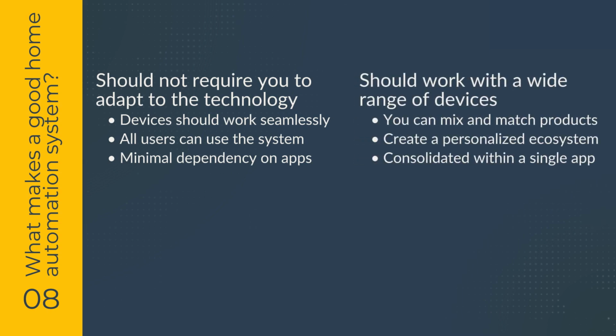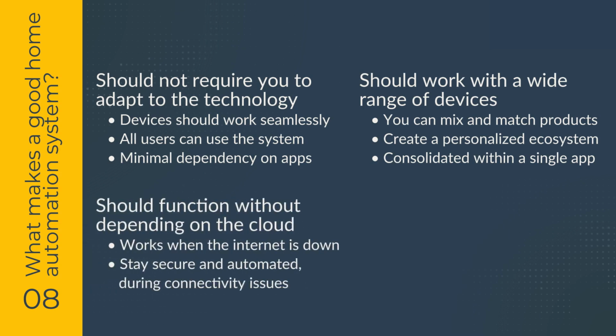Second, the system should be able to work with a wide range of third-party devices and manufacturers. This means you can mix and match products from different brands to create a personalized smart home ecosystem. All your smart devices should be consolidated within a single environment, making it easier to manage and control them. Third, the system should be able to function independently of the cloud. This means it can maintain functionality even when the internet connection is lost or cloud services are down. This ensures that your home remains secure and automated, even during temporary connectivity issues.